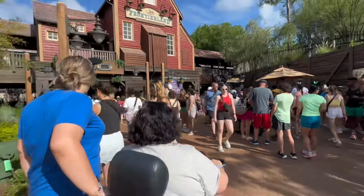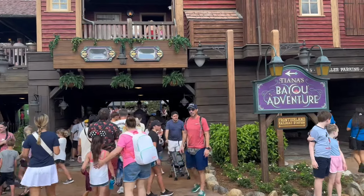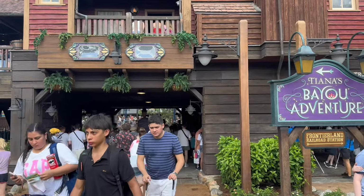I don't know. So I did talk to a cast member, and even though we are running a little behind, they are gonna let us get on the ride. So all we need to do now is scan in and we will be in the queue.